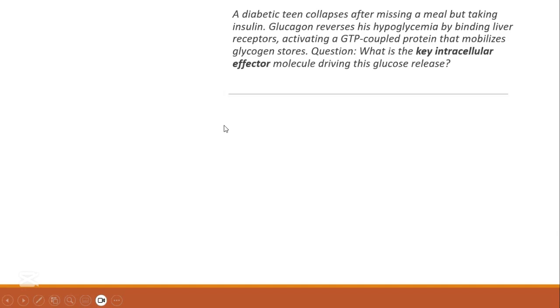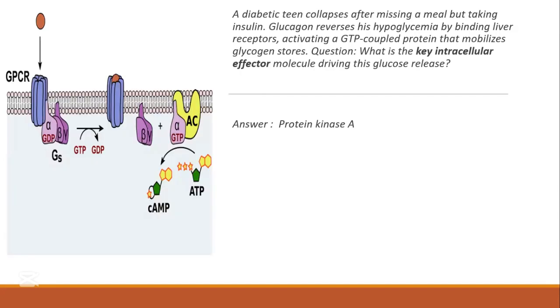So we've got a diabetic teen collapsing after missing a meal but taking insulin, and glucagon reverses his hypoglycemia by binding to liver receptors, activating a GTP-coupled protein that mobilizes glycogen stores. The question asks, what is the key intracellular effector molecule driving this glucose release? And the answer here is protein kinase A.